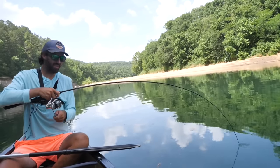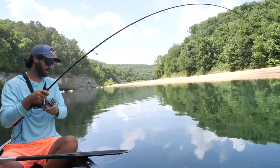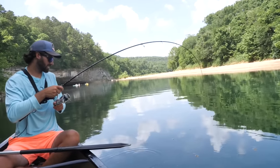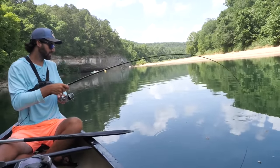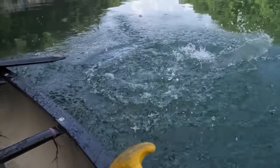We came here for smallies and I saw a big old catfish in the middle of these rocks sticking his head out. I was like, I bet that fish will eat this little Ned bait if I put it in front of his face. And he sure enough did. He smoked it. Okay, here he comes. Look at him, Jay. Look at him up in clear water.